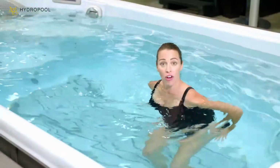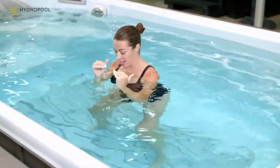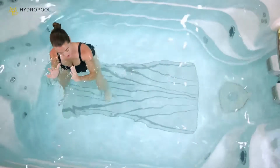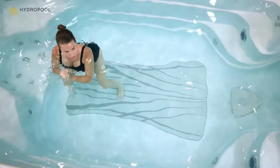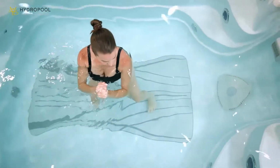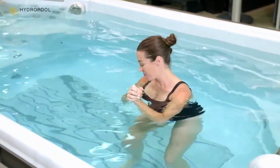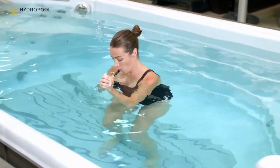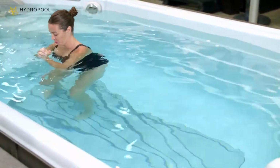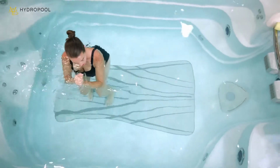Good, so you're starting to fire up through your glutes. Core is engaged, using the resistance of the water. Beautiful, keeping the shoulders and hands below the surface. We'll do one more lap. If you want to pick up the pace, it's up to you. Remember, it's all about going gentle and slow.